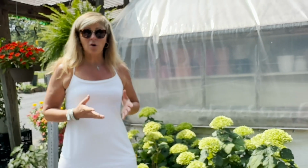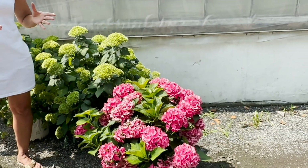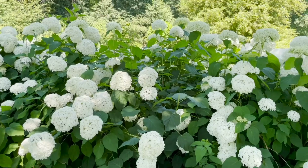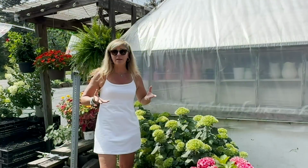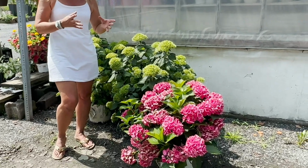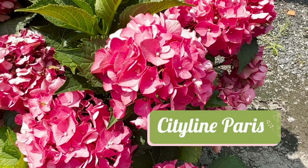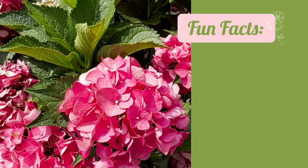The other hydrangea that caught my eye from the road was this beautiful pink one. And I need to have more pink pops of color in my garden because right now I have mostly blue hydrangeas. I have a boatload of white hydrangeas. I have a lot of semi-green hydrangeas, but I don't have that many pink. So this one really seems to fit the bill for a bright pink pop of color in both my arrangements and in my garden. So this is called City Line Paris. It's a big leaf hydrangea. And these are some fun facts about this hydrangea.